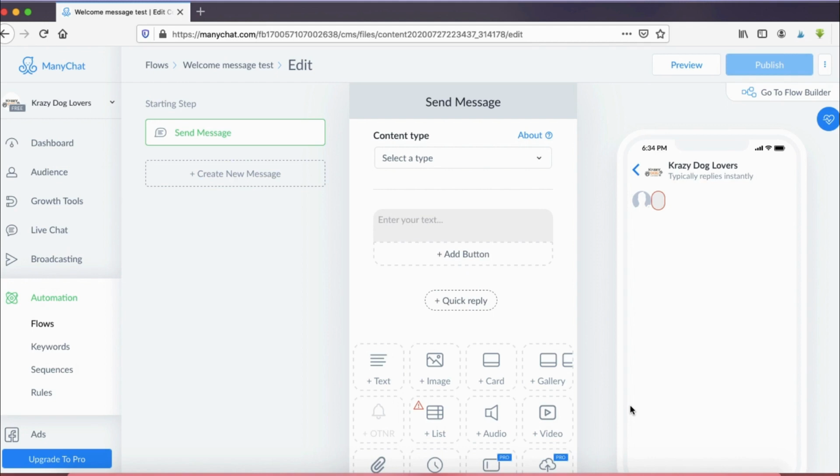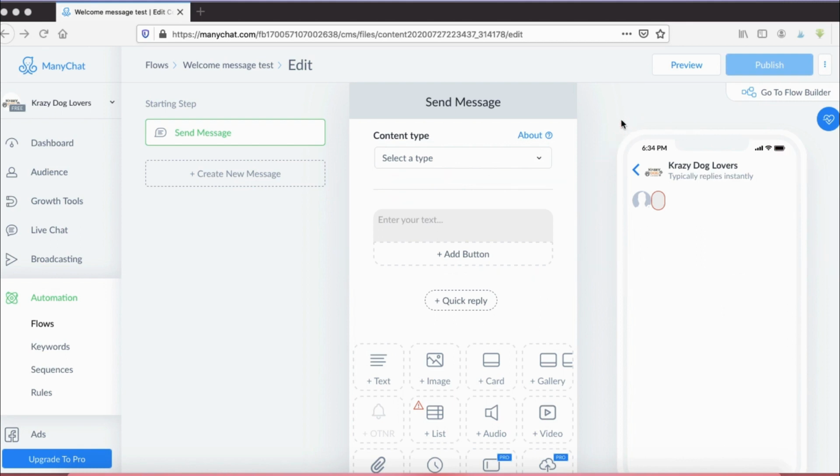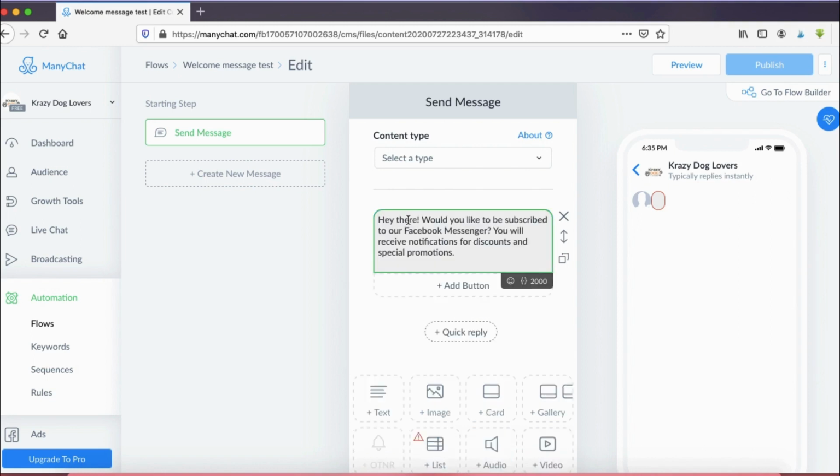Now this is the part where we get to customize our message to anyone that messaged our page. So you can type it right over here, and then over here you can see a preview of how it actually looks when someone messages you. For the purpose of this training, I have already typed up a welcoming message, so I'm just going to paste it in right over here.